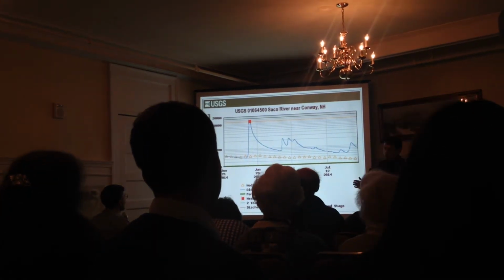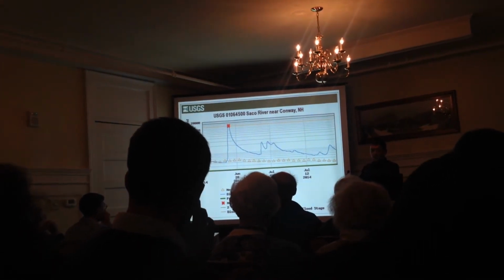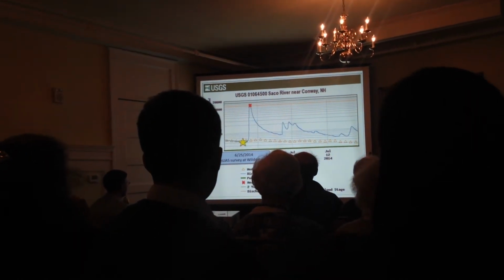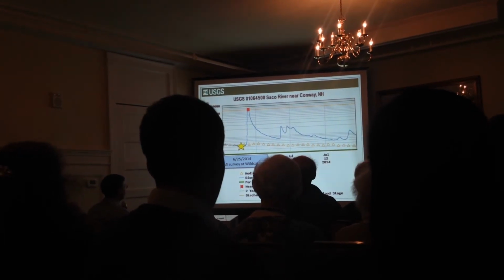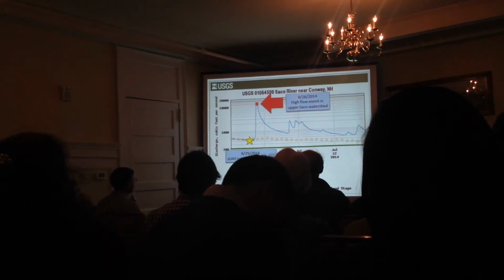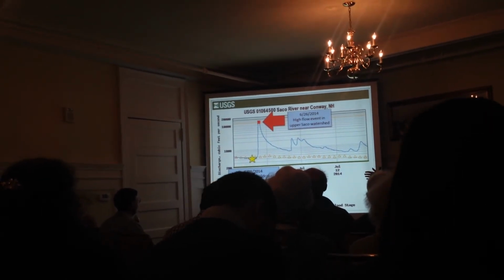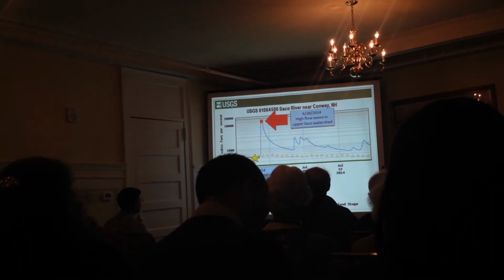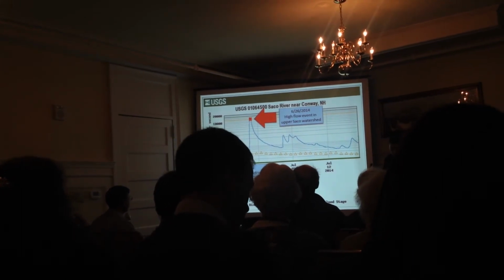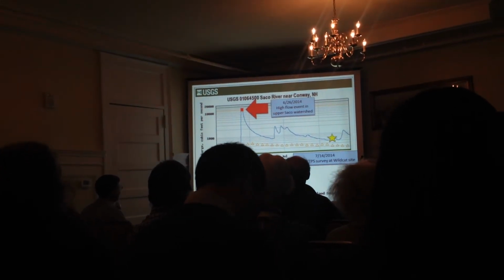So if we look at the stream gauging data from the Saco River gauging station in Conway, New Hampshire, the blue line is discharge over time. This star represents the flow at the June 25th survey, and then lo and behold, a day after we did the survey, there was a 2-year flood event. So in terms of geomorphology, this is close to a channel-forming event where you'd expect geomorphic change to happen. That was kind of lucky. I like to think it's geologic intuition, but mostly fortune. And then that's where we measured it in mid-July.